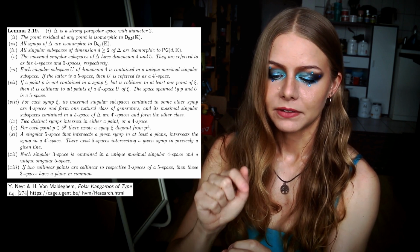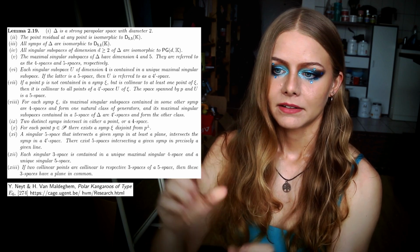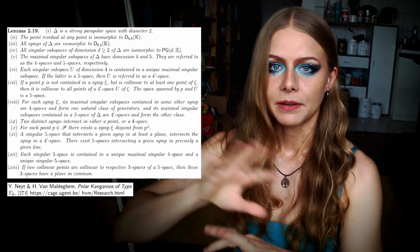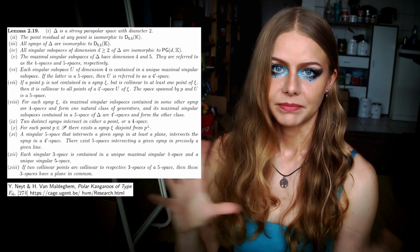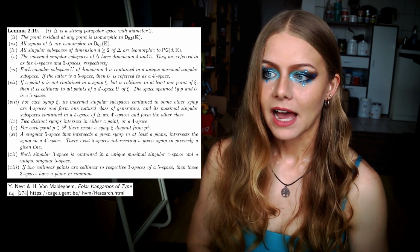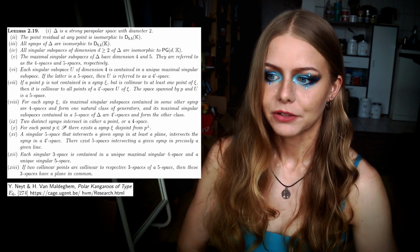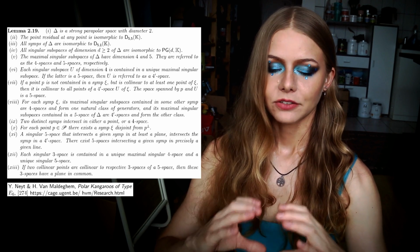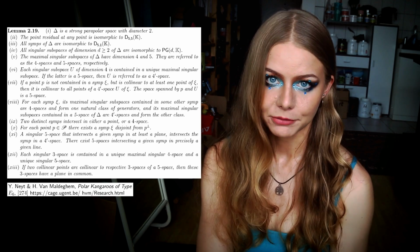And we will refer to these non-maximal 4 spaces as 4 prime spaces. And the 5 spaces are obviously not contained in any larger projective subspace. So the maximal projective subspaces that we can find in our delta are of dimension 4 and of dimension 5. And there are non-maximal 4-dimensional projective subspaces that we will refer to as 4 prime spaces. Each projective 3 space is contained in a unique projective 4 space and a unique projective 5 space.